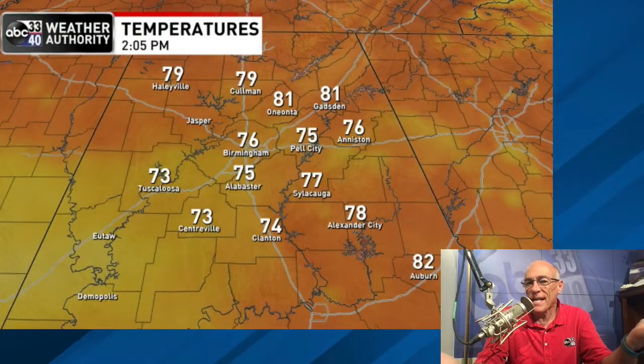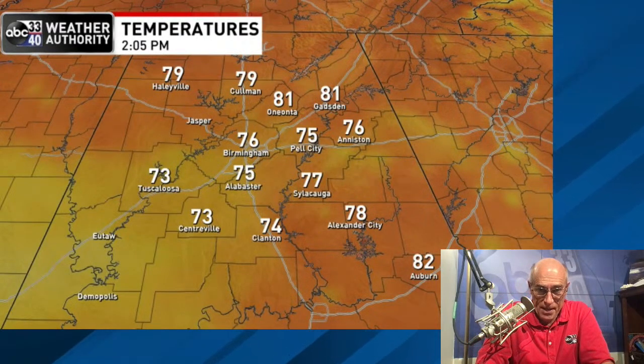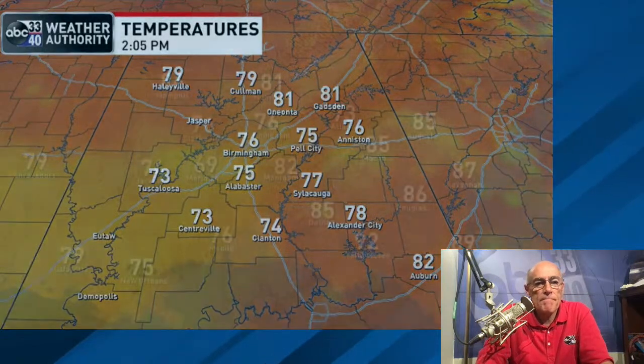And once again, temperatures are way below average. Remember, the average high for this date is 90. And you can see many spots are in the 70s. Tuscaloosa only at 73. That's almost 20 below average. Now, the warm spot is Auburn. They've got 82. And again, around the region, temperatures way below average. If you're looking for 90s, about your only option on that board is Tallahassee, where they've got 92.